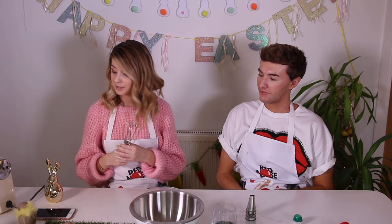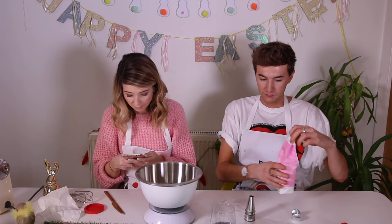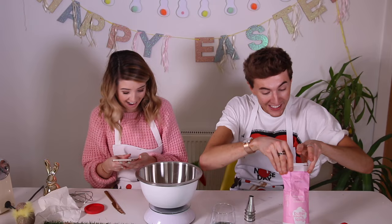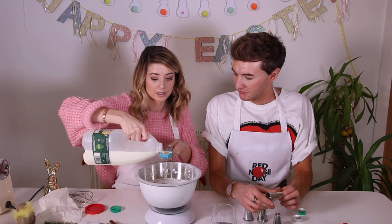60 grams of butter, which we're going to double, so we need 120 grams of butter, 60 grams of cocoa powder, 500 grams of icing sugar. So that whole packet. Are you joking? No. Oh my goodness. Oh my God, look at the cauldron. Six tablespoons of whole milk. This is semi-skimmed, so I hope that doesn't matter.